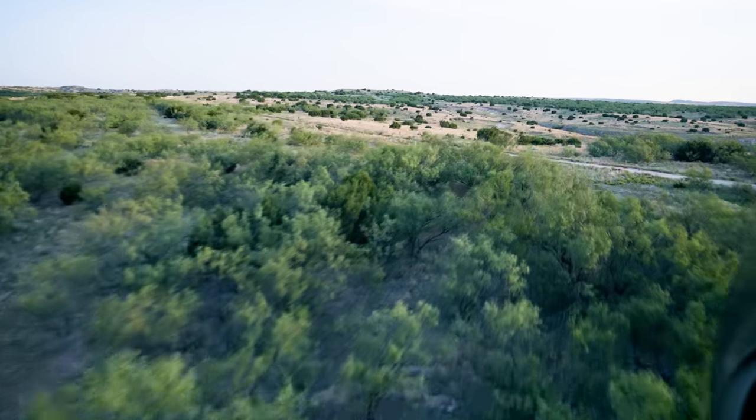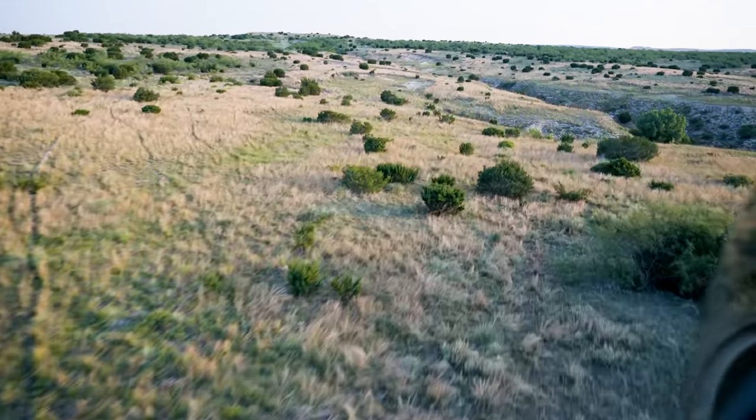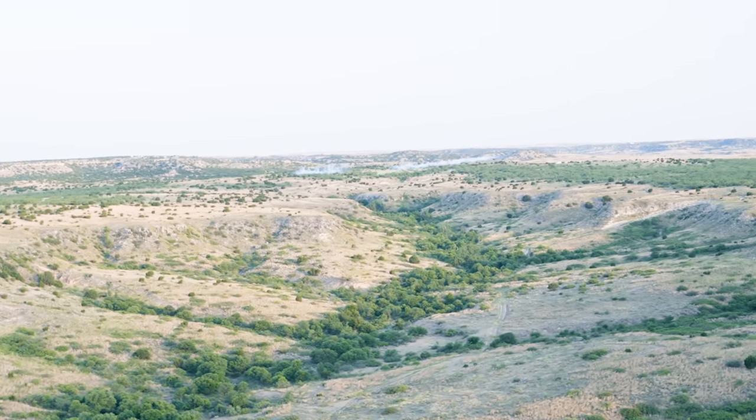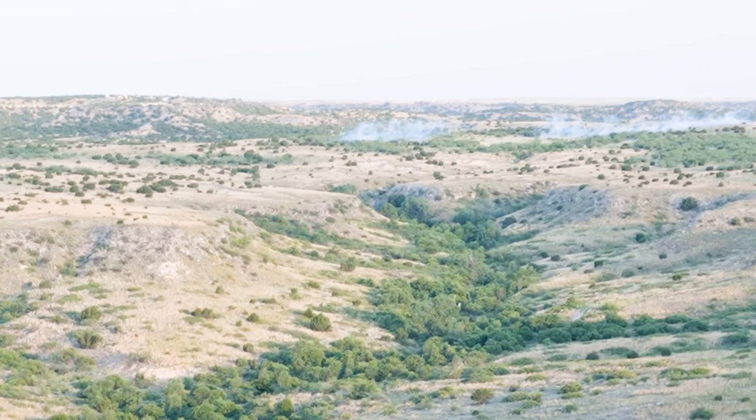Luke's fixing to pop some smoke, figure out which way the wind is. We don't have much wind at all. All right, he popped smoke. I think I need to get me a smoke popper. Yeah, man, can't do it without them.